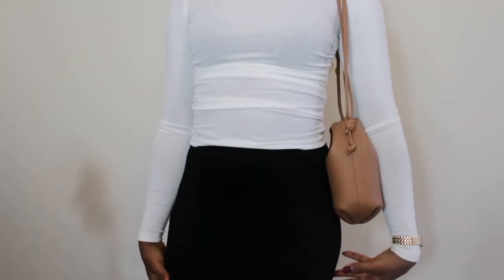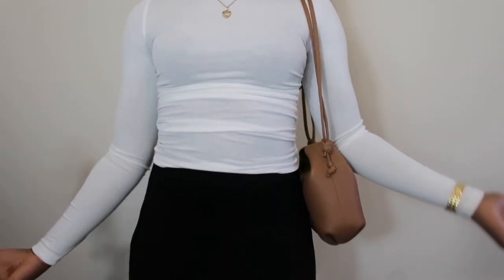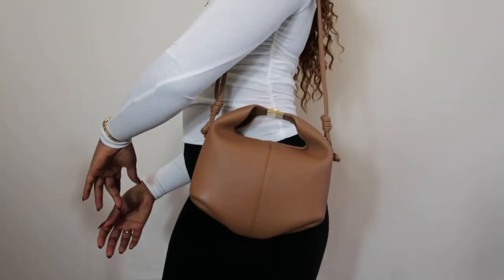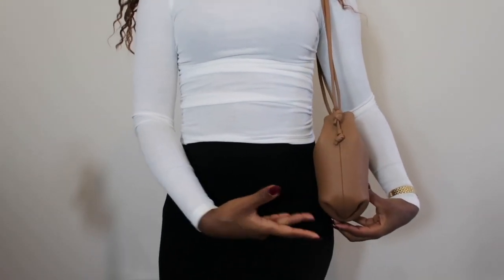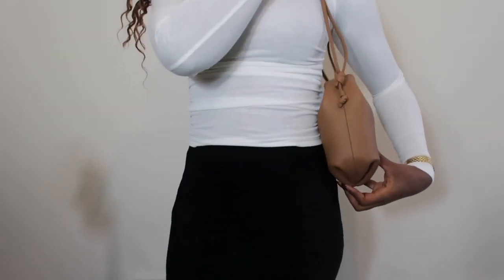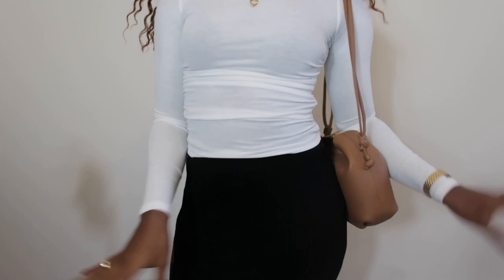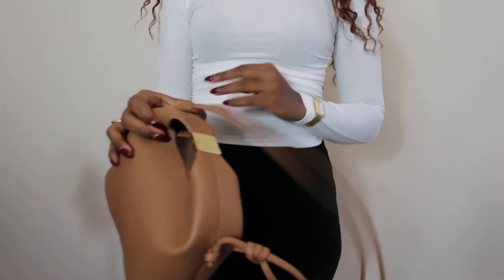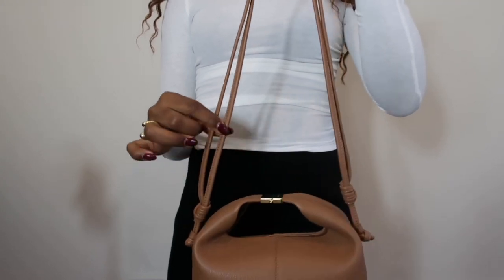This is me carrying the bag on my shoulder, and for reference I am 5'2", 5'3", pretty petite, and this is where the bag stops for a short girl like me. So people that are taller than I am, it will definitely go up this way and you can carry it like this, but that's not my case. This is fine. So for the longest setting, this is how the handle looks.